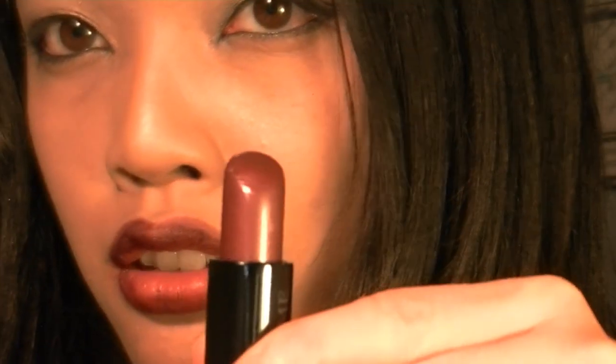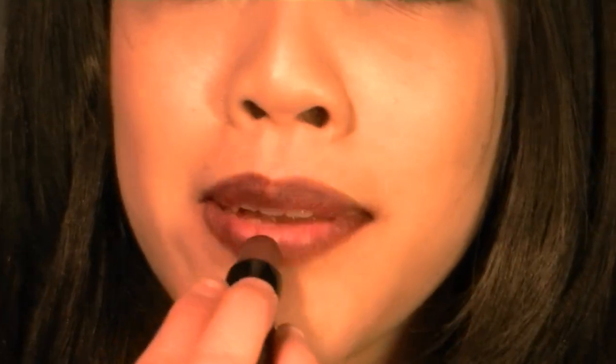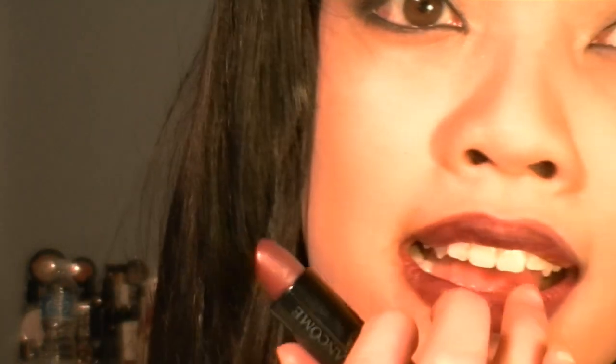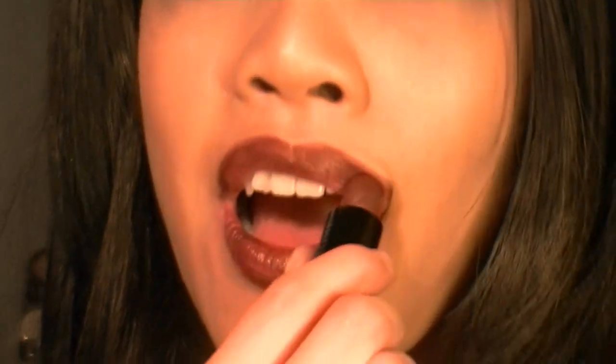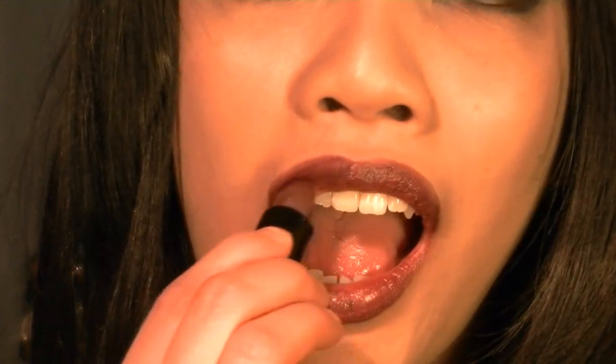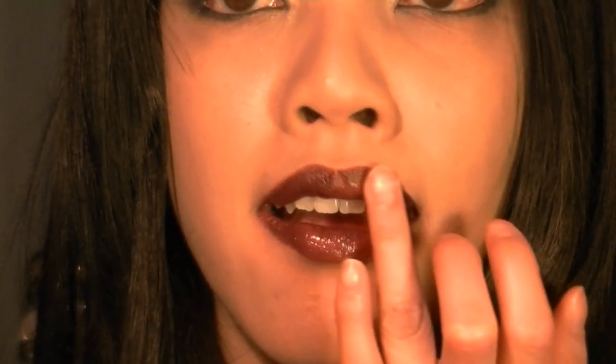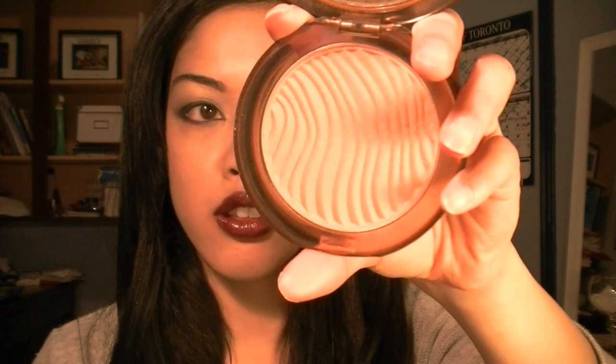Designed in Edgy. It's a Lancome lipstick. It's a nice dark plum. Easy to use lip gloss to put on top. Sunkissed bronzing powder.